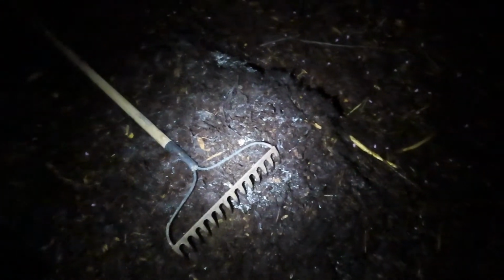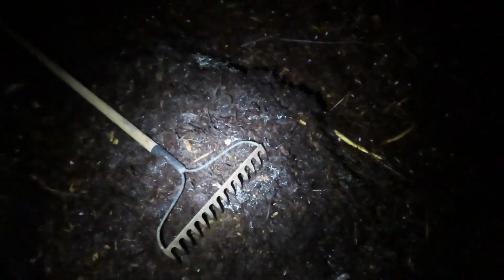So as I've said before, things get done at night around here because we work. So I am digging in the pathway in the wood chips to put some more rabbit manure in, and you can see all that white stuff. That is mycorrhizae. So that is mycorrhizal fungus, and they are the ones that bring nutrients from far away to the plants and help them with that.